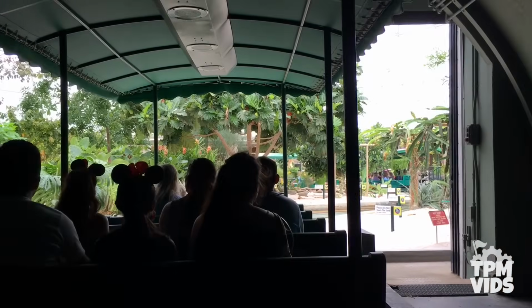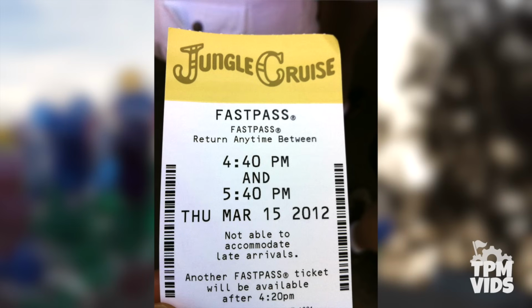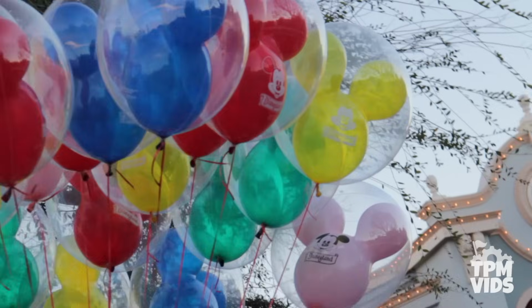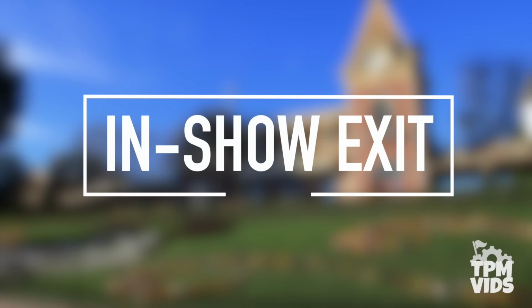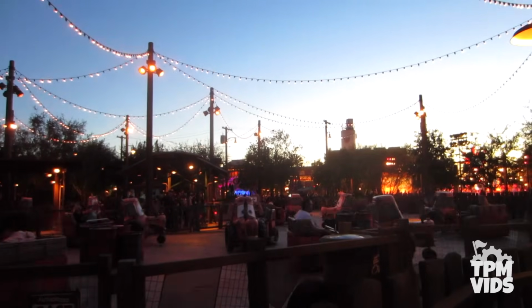Usually when a ride breaks down and you're let off the ride, a cast member will give you a fast pass as a consolation for the inconvenience. Disney actually likes to use the term in-show exit when a ride does break down and guests need to be let off. It has more of a magical ring to it, don't you think?